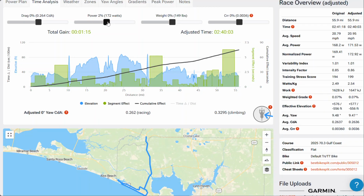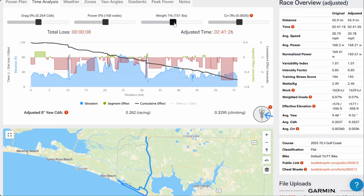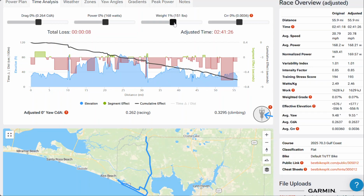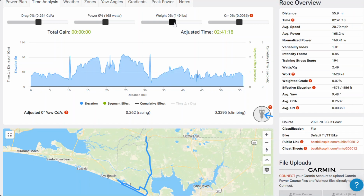Increasing things, I want to just touch upon the weight here. So our weight, this athlete's 150 pounds. If we decrease that by one pound, you're going to save a whopping 6 seconds on this course. If you increase that, you're going to lose about 8 seconds over this course. That is just for the 149-pound athlete. So on this course, aero is the main priority.